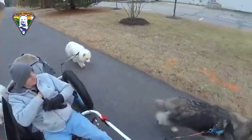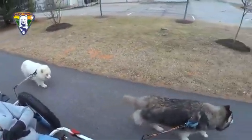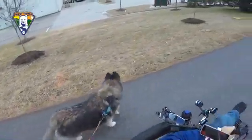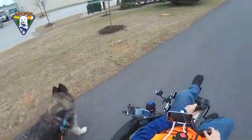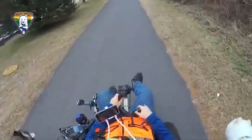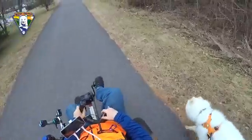So I know we're kind of a random sight for people to see. Two guys and four dogs in a crazy looking bike. It's not something you see every day, and that's why we do attract a lot of attention. But it's all good. We enjoy it.